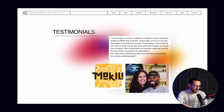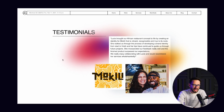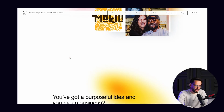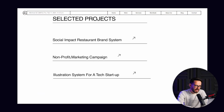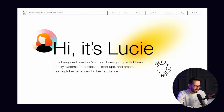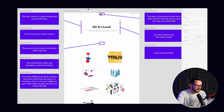I do really love this redesign. I love the use of gradient, these abstract, Apple-like style of gradients, and I love that. I do think that it's way, way, way more interesting and has way more personality than the original one. Let's see Lucie's thinking process around it.